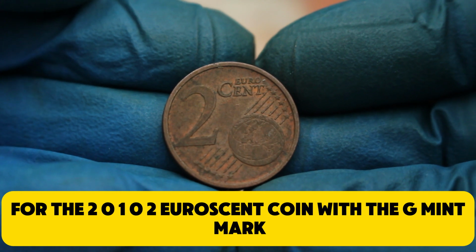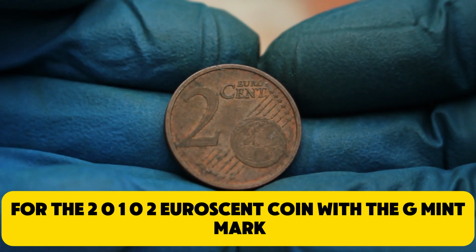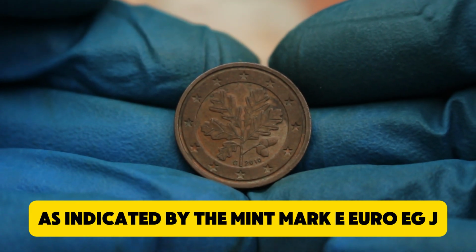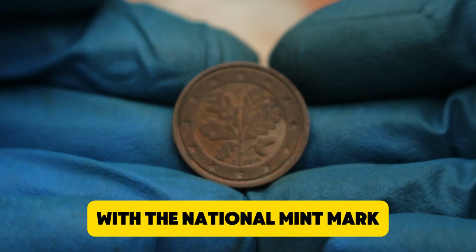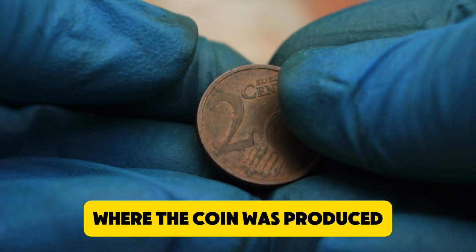For the 2010 2 euro cent coin with the G mint mark, this coin was minted in Germany, as indicated by the mint mark. Each Eurozone country produces its own coins, with the national mint mark allowing collectors to trace where the coin was produced.